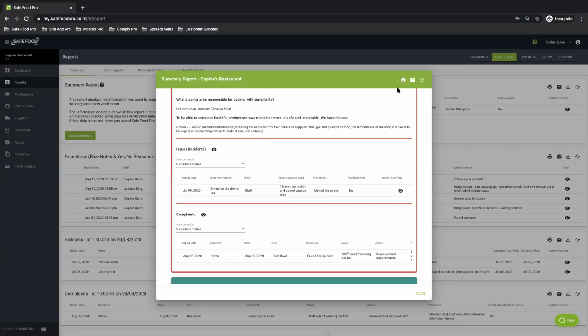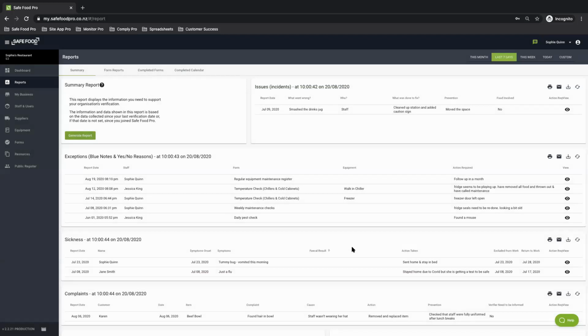As I was saying earlier, you can print or email this form off, so the print can download it so you can email it off to your verifier. But I do find the best method is to show them or set up that user. That way they can drill into the reports by using these cool little icon features. Otherwise, if it was just a PDF, they don't have the option to do that. Awesome, so that's the summary report. It's a really good chunk of information to start with.